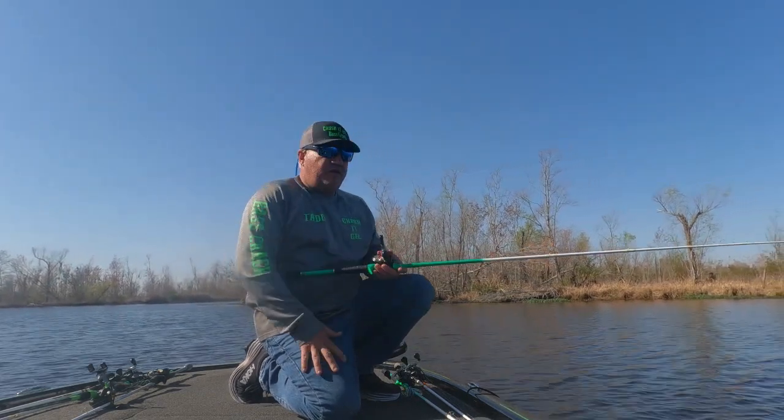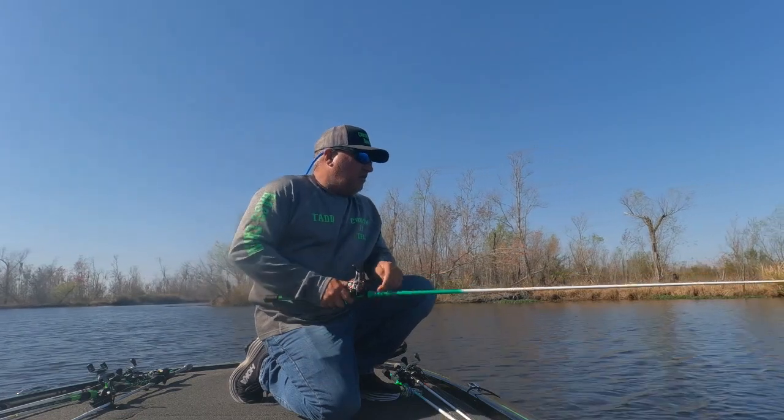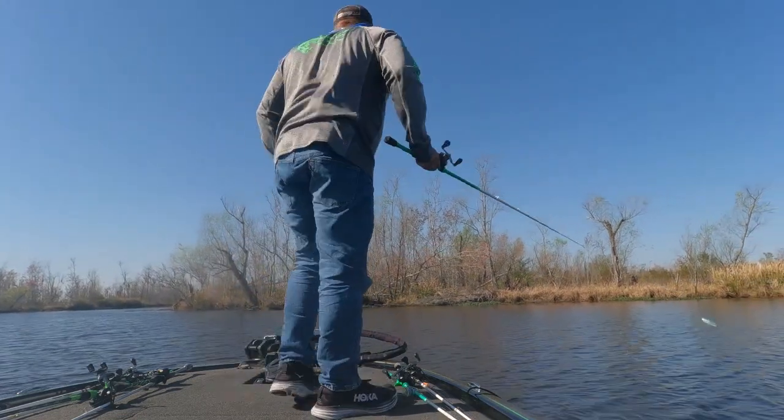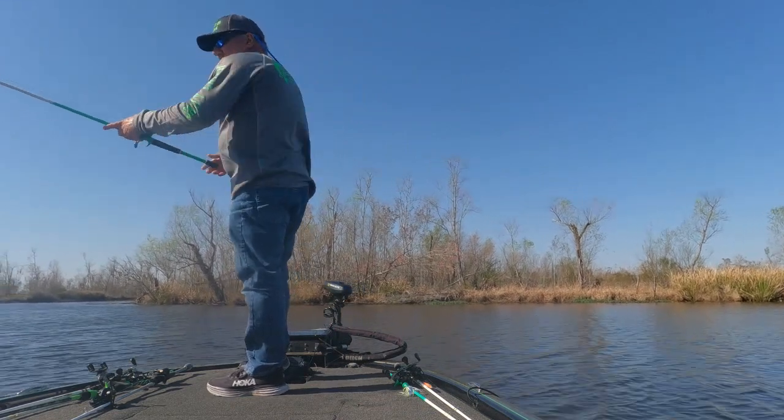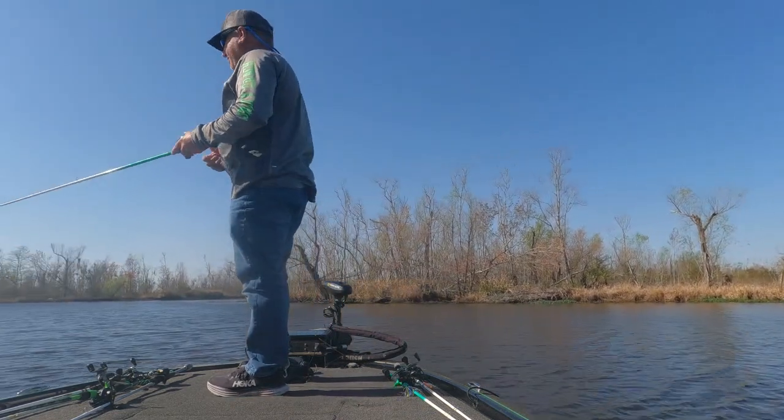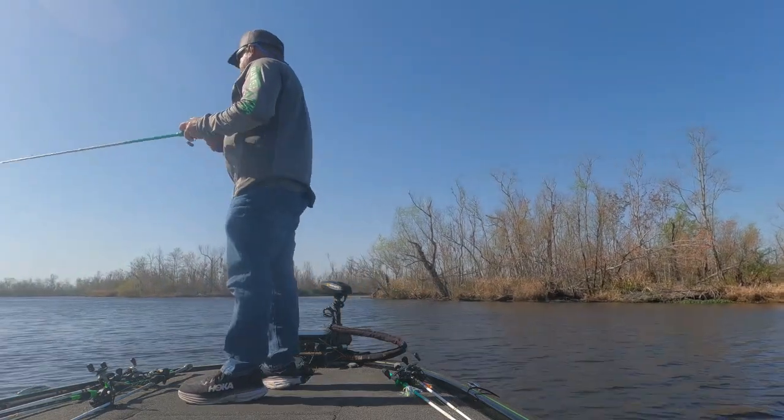Or they hit it and they run into the side and they come off. Run straight down the bank. And they're not by the bank. You would think they'd be by the bank right now. They're not. They're out.